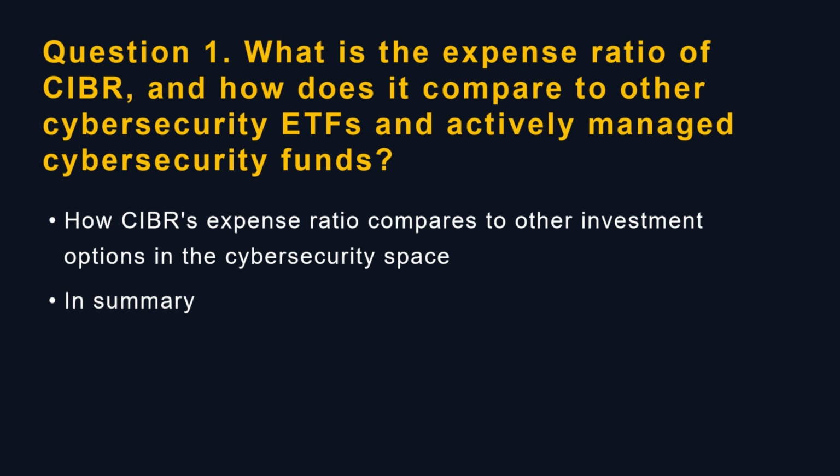Question 1. What is the expense ratio of CIBR? And how does it compare to other cybersecurity ETFs and actively managed cybersecurity funds? The expense ratio of the First Trust Nasdaq Cybersecurity ETF, CIBR, is 0.59% as of February 1, 2024, U.S. News Money, FT Portfolios. This expense ratio represents the annual fee a CIBR investor pays to cover the fund's operational costs, including management fees, administration expenses, and marketing costs.